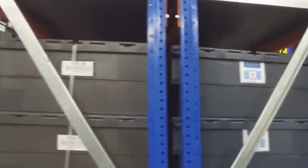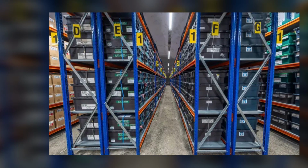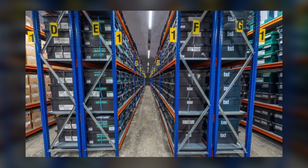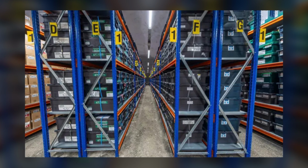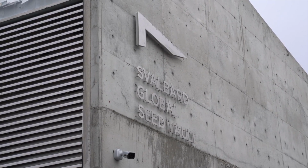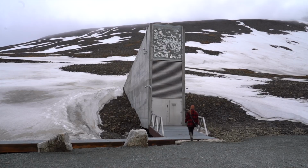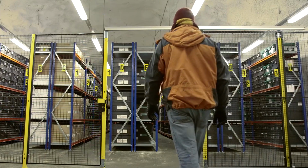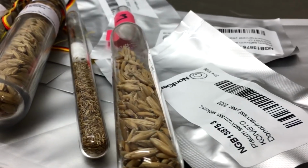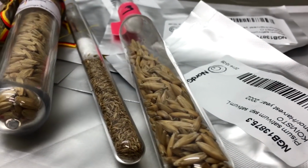These seeds are essentially backups, stored to prevent the complete loss of crop varieties in the event of major disasters or failures at other seed banks around the globe. The importance of the Svalbard Seed Vault is undeniable. It's like a safety deposit box for the world's agriculture, ensuring that no single disaster can eliminate the genetic diversity necessary for future crop research and development.